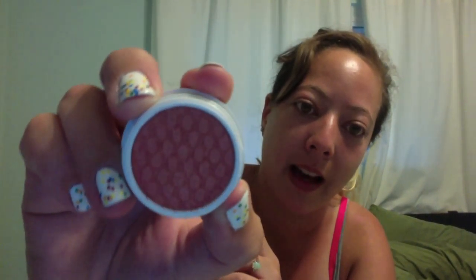And the other one I got is Shark Attack, and it's like this corally bronzy shade, and it looks like that. It's got bits of orange in it, and it is so, so, so pretty. This is also a pearlized finish.